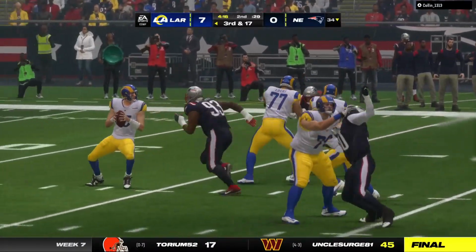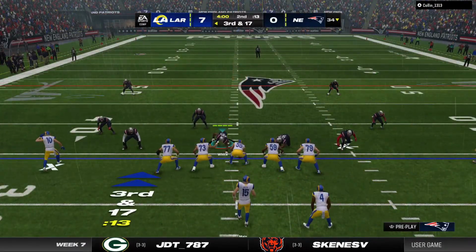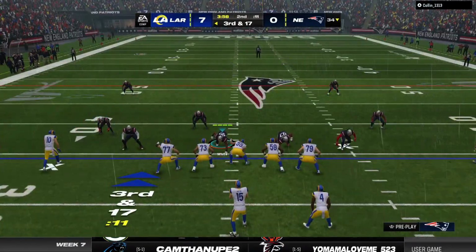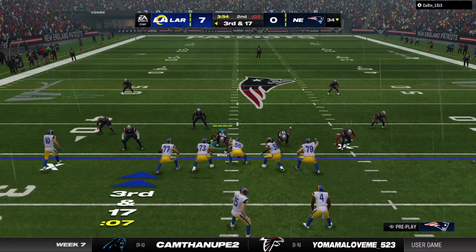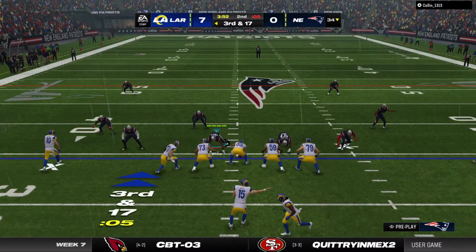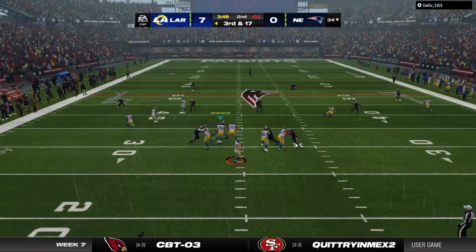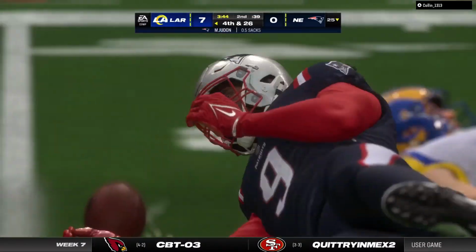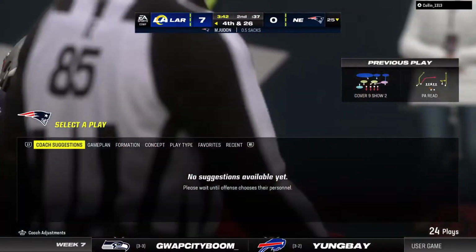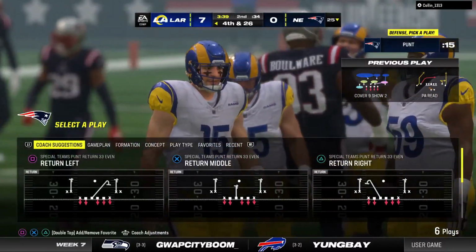What a nice read and play by the defensive tackle. Never bought the play-action fake. Went right for the quarterback and put him on the ground. Throwing on 3rd and long. Under pressure, and they got to him again. The pressure from multiple guys there as they bury him for a big 9-yard loss.